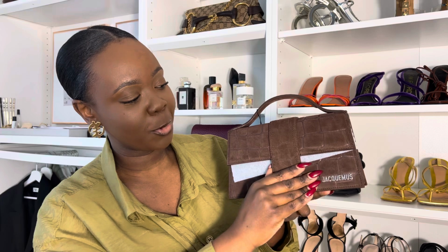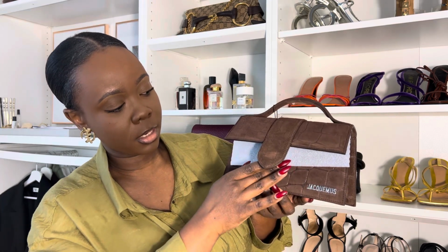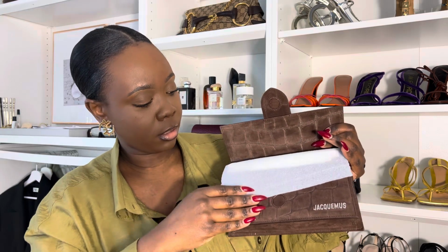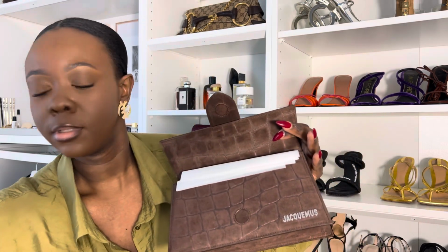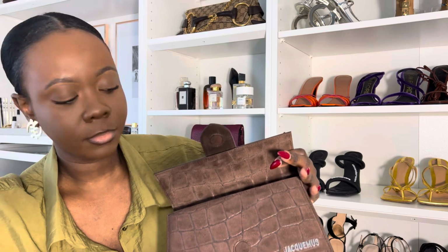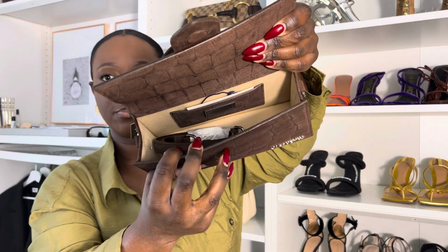So let's pop that open. Oh, I love the clasp. It's a metallic clasp, so it doesn't actually have the visible button with the little dot inside. I'm sure there's a more specific term for it. Let's take the packaging off. Let's take that out. Let's take the paper out. And this is the inside of the bag.